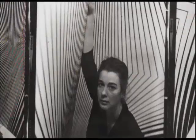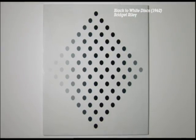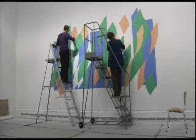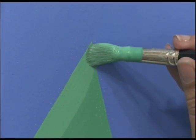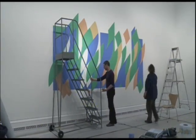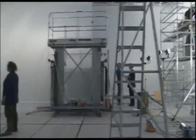Bridget Riley first came to fame in the 1960s with her bold, black and white geometrical abstractions, the dizzy emblems of a giddy era. Now, it's not often that the National Gallery actively encourage people to paint on their walls, but for Riley's latest show, they've made an exception, as her team of assistants recreate some of her most recent works.